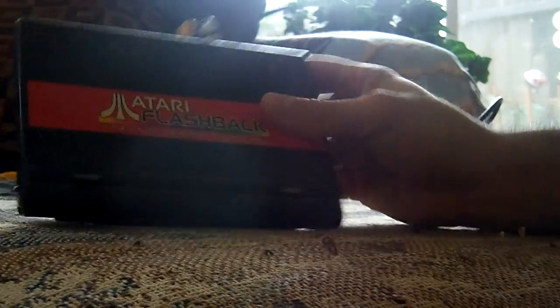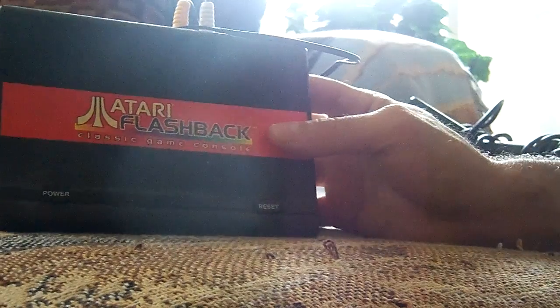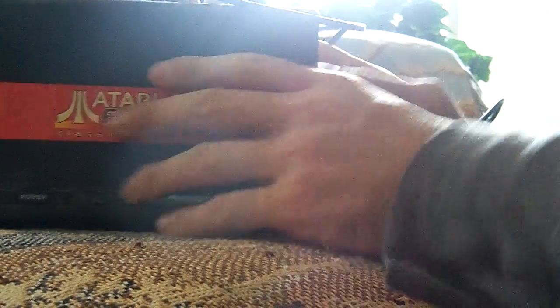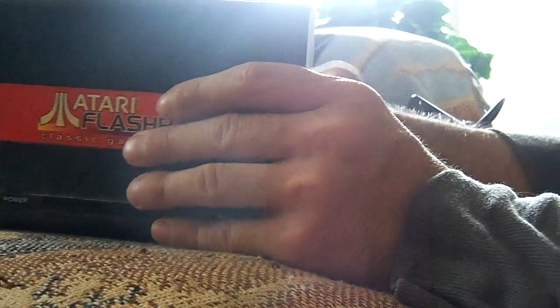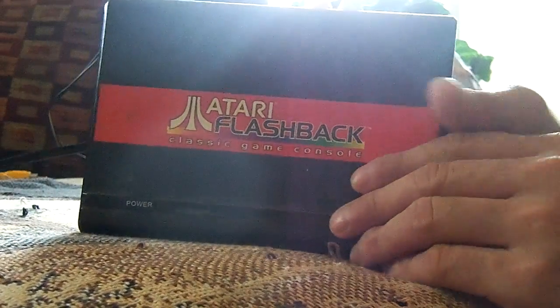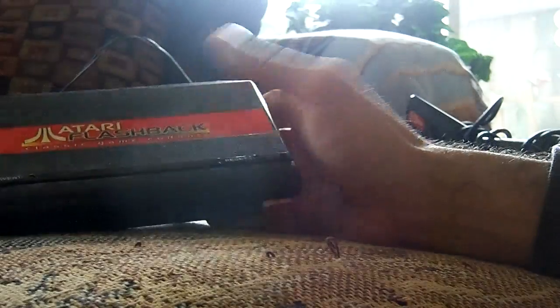This, of course, is the Atari Flashback. I got this many Christmases ago when I still lived in Kansas. And this is when these things started to really come about. And again, it's all about taking what was once a very popular item, or in this case, semi-popular console, and making it portable for those on the go.